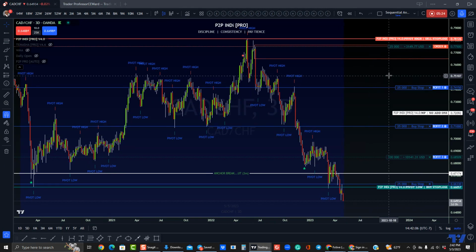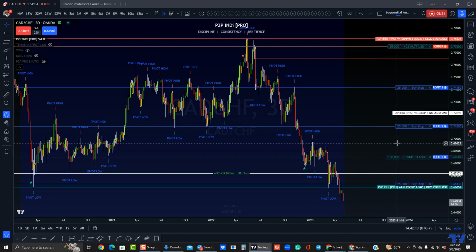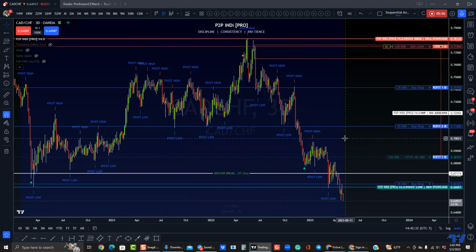All right, so what I'm going to be doing is I'm going to be shaving 25% from my TP1 at 74.15, another 25% at 71, and then I'm going to go ahead and close out everything at TP3, which is 68.50. Is that what we have there? Yes, 68.50. So update that. So that's 68.50. Awesome. And then we'll close out everything when we get here.